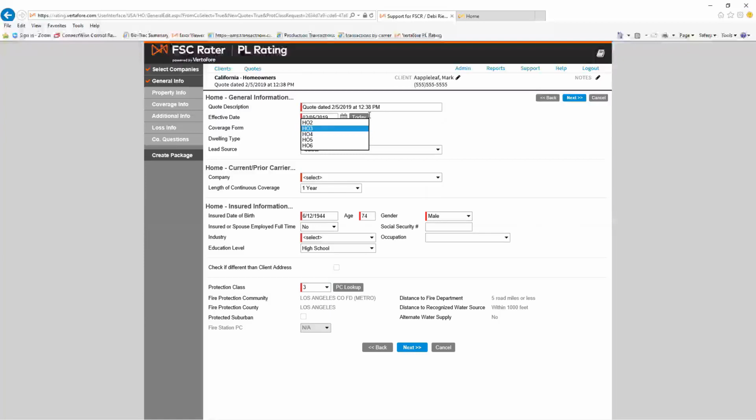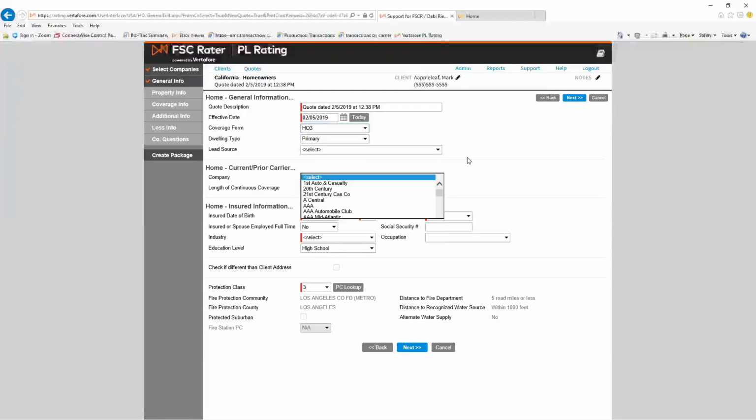Here's those home coverage forms. I said we'd talk a little bit about it. The HO2, of course, is the broad form. The HO3 is the homeowners. My HO4 if it's a renter's. HO5 if it's an open peril, and HO6 if it's a condo. We're just going to go with an HO3 today. Again, here's that lead source if I want to identify where this lead came from.